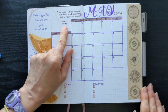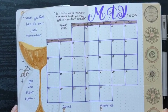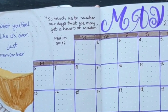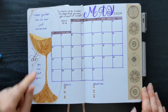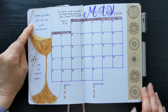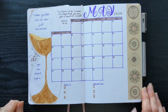I have my verse of the month, which is Psalm 90:12. So teach us to number our days that we may get a heart of wisdom. And then I found a quote, but I didn't find who said it. And it is, when you feel like it's over, just remember you can start again.